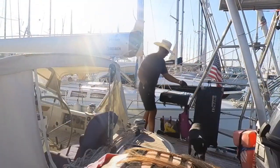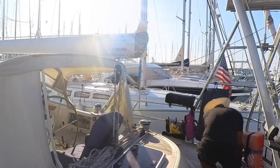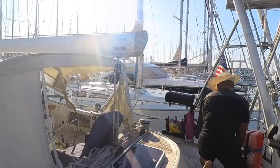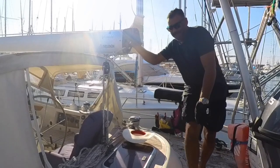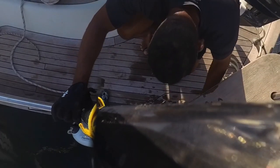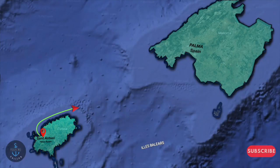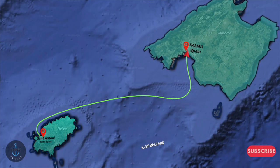And I'm not gonna lie, I definitely do prefer the finger piers, but this went far smoother than we could have hoped for our very first time with this sort of tie-up. And we're certainly going to have to get used to it now that we are sailing in the Mediterranean and all. That was the easiest docking ever. And just like that, our easy sail from Ibiza to Palma is complete.